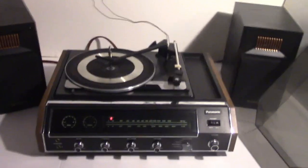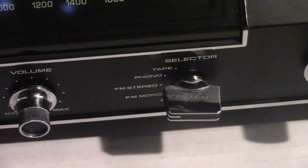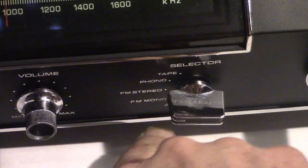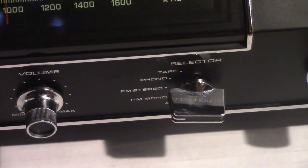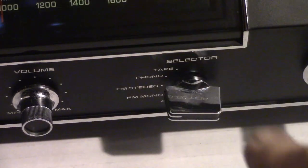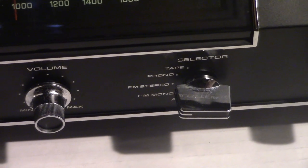Stereo indicator light. We have your power over here, and then your modes are FM mono, FM stereo, phono, tape. So with tape, if you wanted to use a CD player or something like that, you could use the tape input. And your volume, balance, bass.